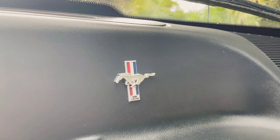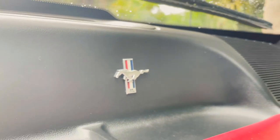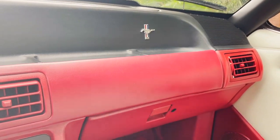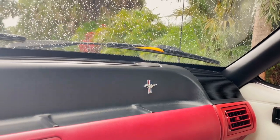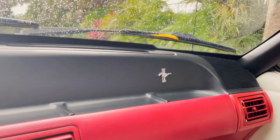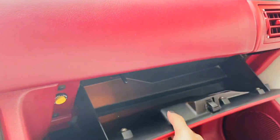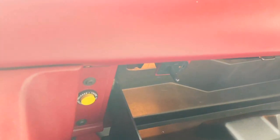And my favorite thing is the 25 years little badging. 25 years of Mustang, and that's the only little emblem they put on the whole car. But any car from, I think, April of 1989 to all the 1990 Mustangs, they got that little plaque, which is neat. You've got your glove box, and then you got a trunk release as well.